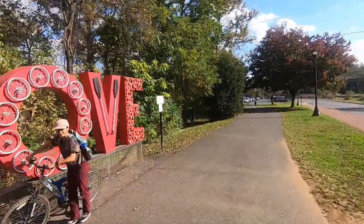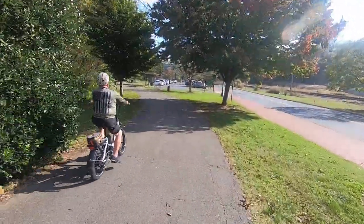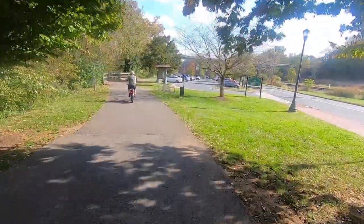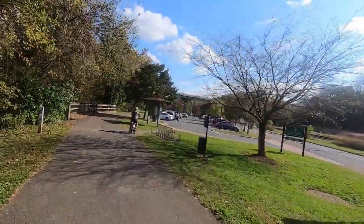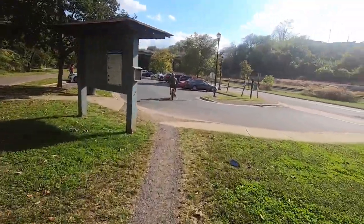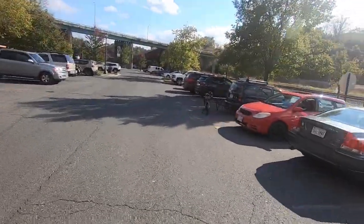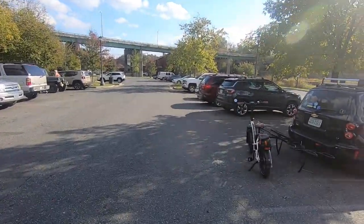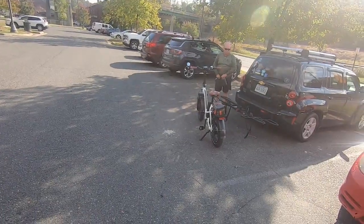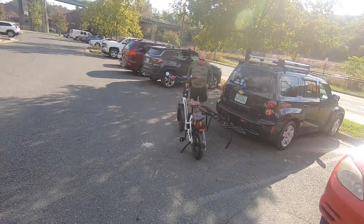It is a cool biking sign though. Yeah, 5.8 miles. I'm going to go down to that end and back. Yeah, so I get to 6 miles. One more loop. I'm going to run this back up there a little bit, back once I adjust it.